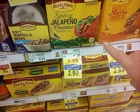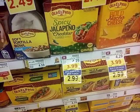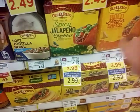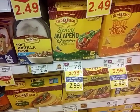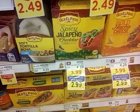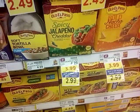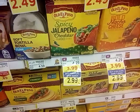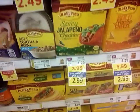Okay, I'm going to get something that I normally don't get. I'm going to get these Old El Paso taco shells. One is a jalapeno cheddar, one is a bold nacho cheddar, because my husband likes the weird Taco Bell stuff. We don't have Taco Bell anymore in our area, so I'm going to go ahead and get these two. They're $2.99 a piece, but I do have $1 off of two, so it's going to cut it down a little bit. We're going to grab those.